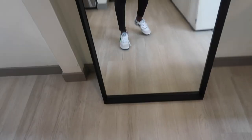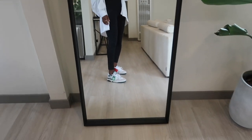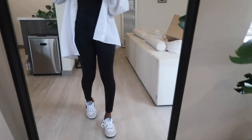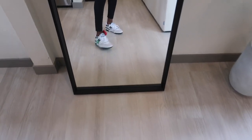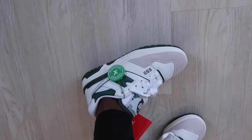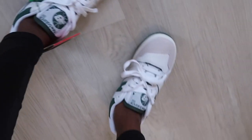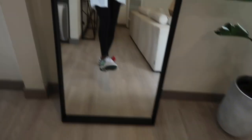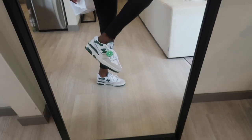Tyler's gonna be like, what the heck? What do we think? You guys know I'm obsessed with green for the fall. And these have lots of green on them. But I think it's a wearable green. They definitely need some socks on there, but how cute.